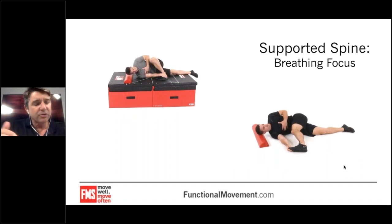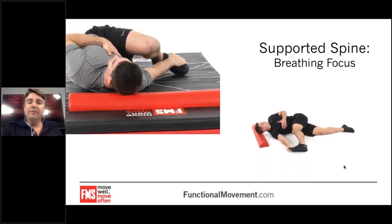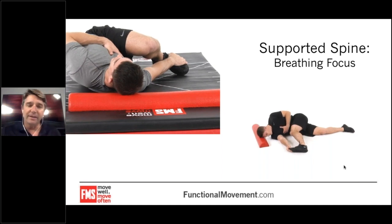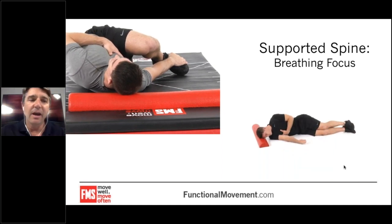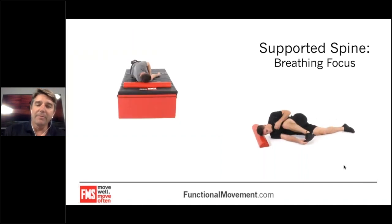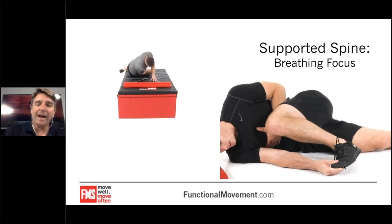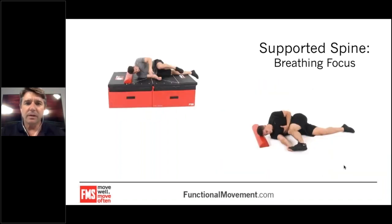So when I say focus on breathing, in this example, you just want to cycle your breaths. So take a breath in, and as you go into rotation, exhale the breath and let the breath go out. And you want to get to that end point and maybe take another breath in and let it go out as you rotate. So we've got 2 different versions here of that focusing in on thoracic spine. One's kind of combining it with a little bit of lower body. The other's just primarily focusing in on that thoracic range of motion.